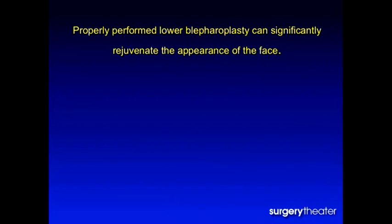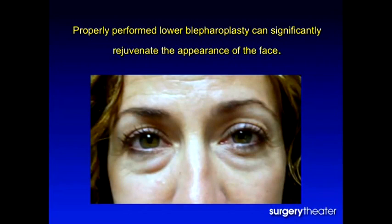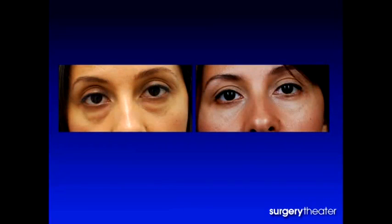If the lower eyelid blepharoplasty is properly performed, it can significantly rejuvenate the appearance of the face. As you know, the lower eyelids are one of the first places that people see, and a properly performed procedure makes a significant difference in the appearance of these patients. Typically, it's one of the first things that goes through the aging process, and I think the key in the newer techniques relies on minimalism, and identifying which patients would be the perfect patients for these things.